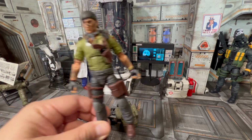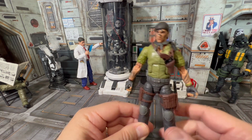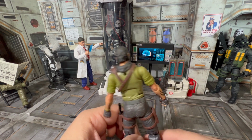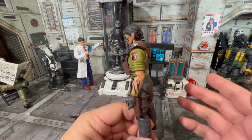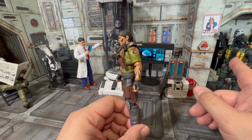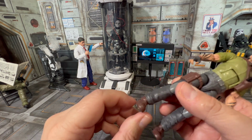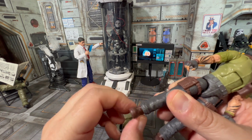Okay, ultimately, what do we think about this figure? Just tinkering around with it, taking a look at it, I actually really like it. I think this is just me, and I might get some hate. I actually like it better than the Wolf Spider. I think Tunnel Rat is a better figure. I'm not so sure about this bottom articulation down here instead of a boot cut, but here's the plus.